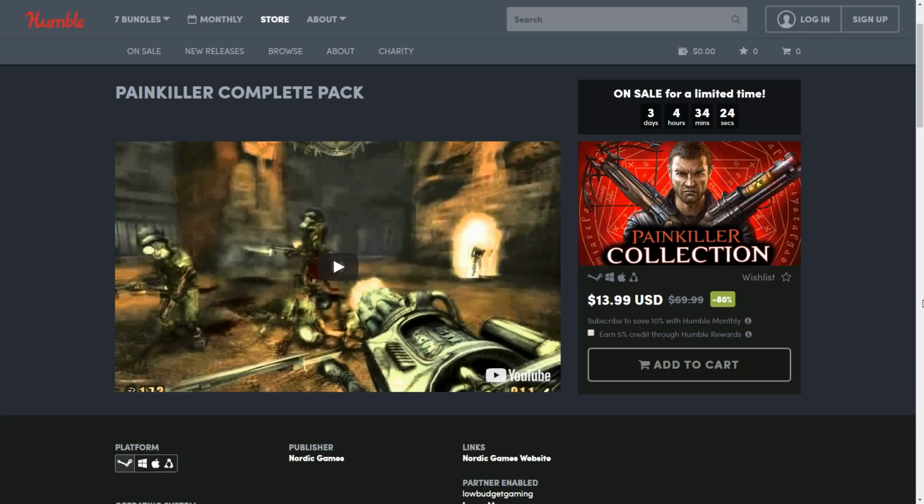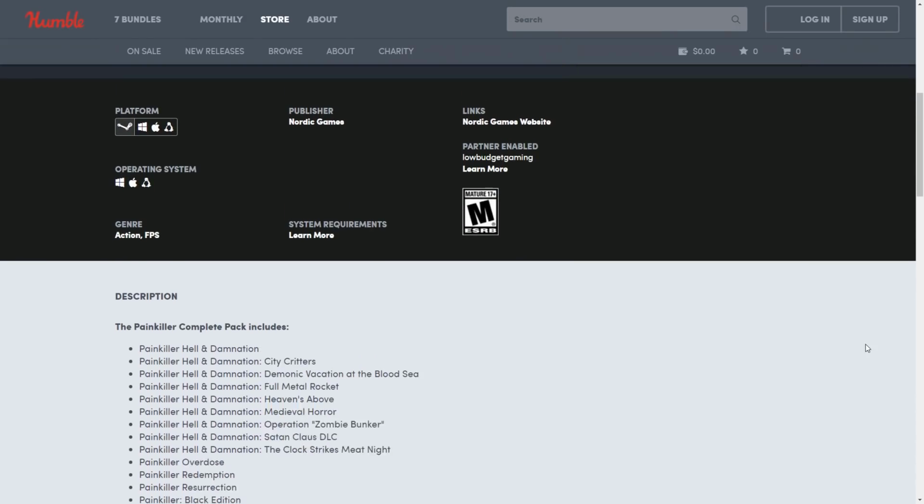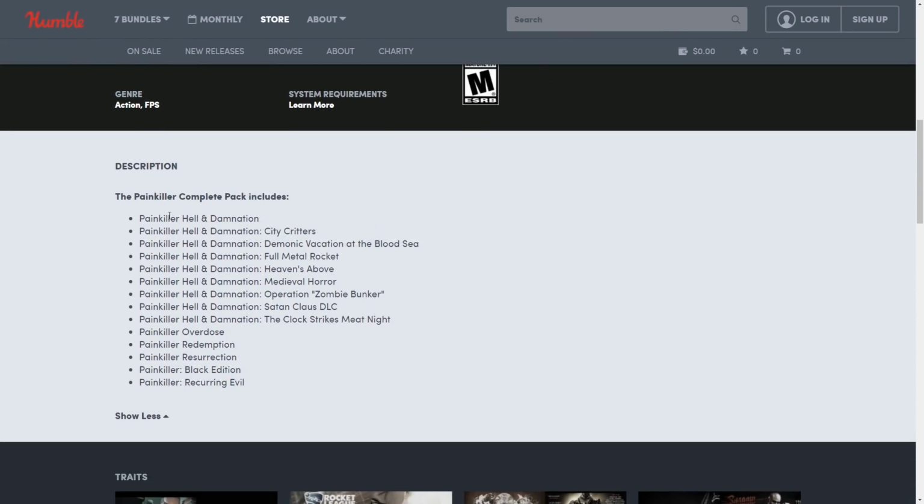Next up we have the Painkiller Complete Pack, and this is $13.99 for all the Painkiller games. I'm not too familiar with this series, but these are the contents of the pack. I believe this would be the main game, Painkiller Hell and Damnation. These would be the DLCs, and I would expect these to be the other games. If you are familiar, please let us know how many games there are in total.